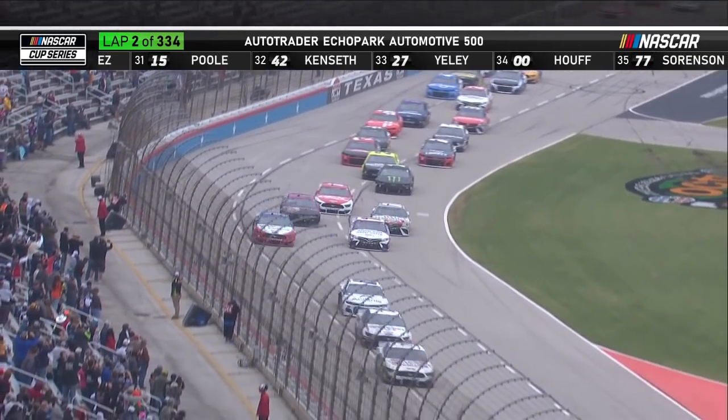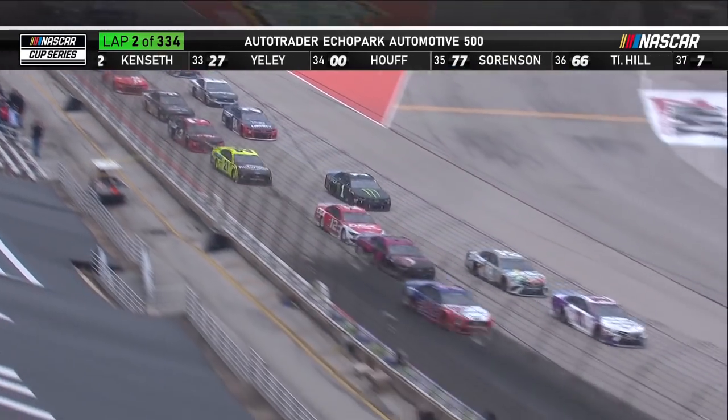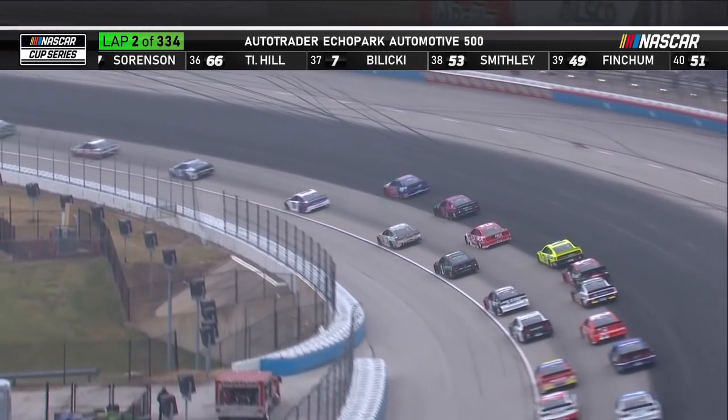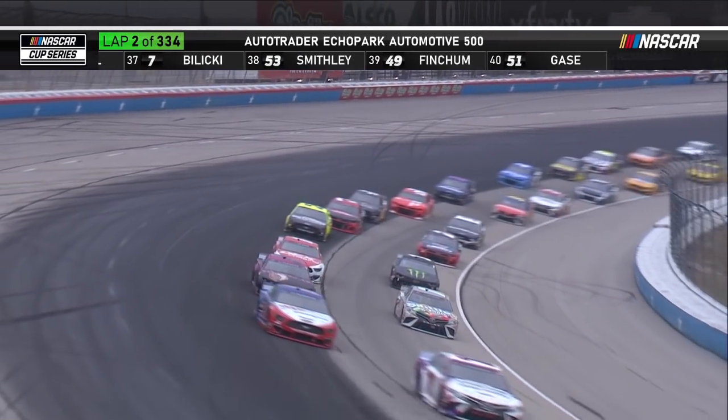We'll see if he gets in line. Pretty organized at the front. 3 cars in a row and then a couple rows of 2 wide. Now, one of them's Joey Logano. He's running a little bit higher now in that 22.